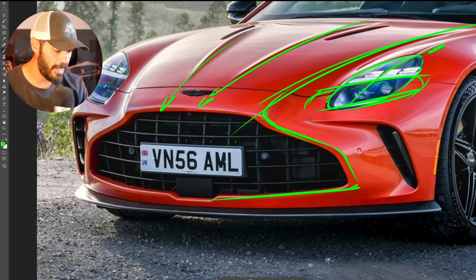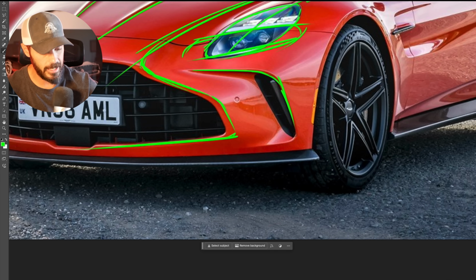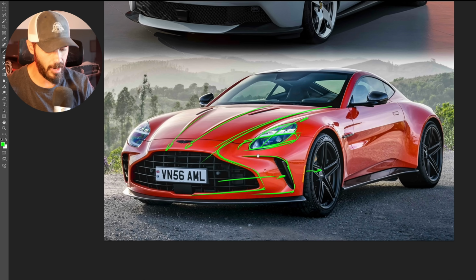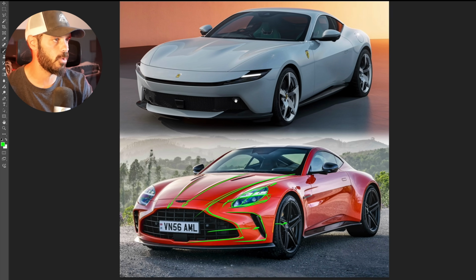We also have no fakeness in the front end. This is an actually, I mean, functional side air intake right here on the side, which air flows in here, probably shoots out in the wheelhouse, looking very, very clean. I mean, one of my favorite Aston Martins of all time is the new Vantage. It's just a beautiful design.